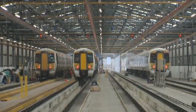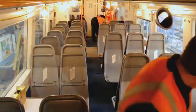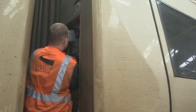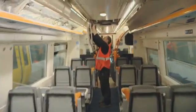New CCTV systems were installed throughout the Class 375, including in the first class areas, and also in 36 Class 376 units, which took just 24 hours. We replace all of the wiring, including inter-vehicle connections, jumpers. We fit all new CCTV components, connect that up to the vehicle, including the MyTrack vehicle control system, and fully test the system before releasing the vehicle.